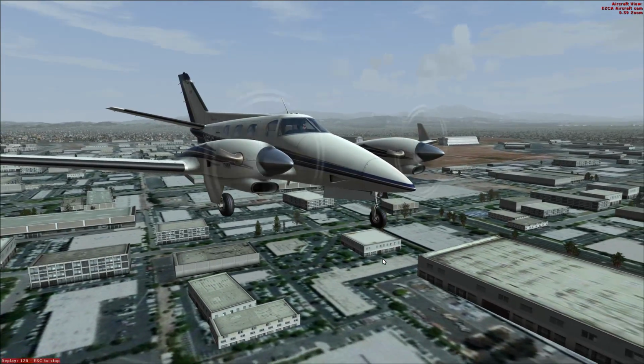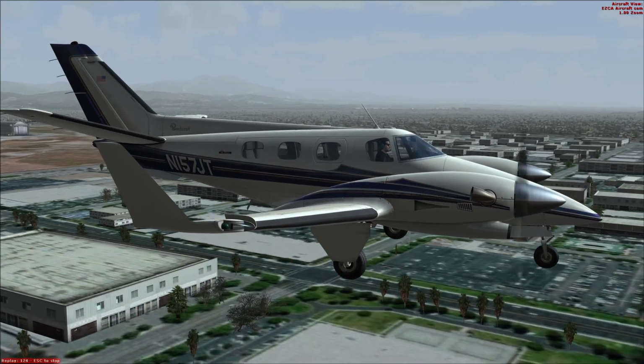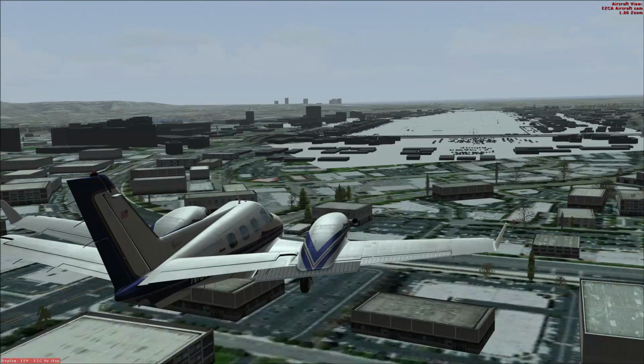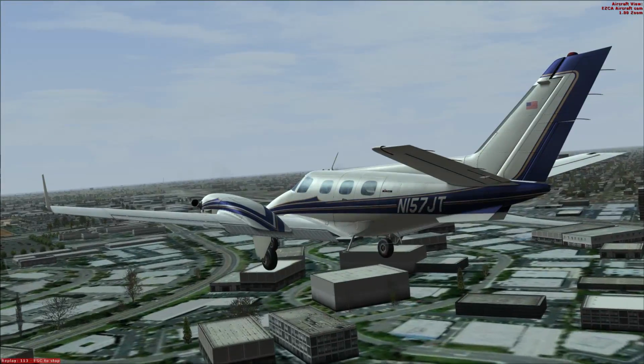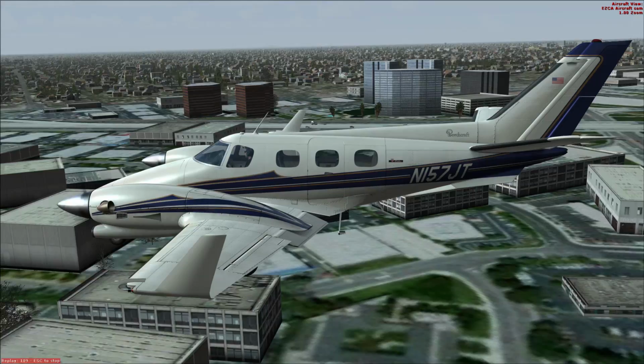I should stop gushing, but this is such an incredible aircraft. If you like to fly twins, maybe you want to do some instrument stuff on Pilot Edge, I do. Get this. Seriously get this. Without doubt, the single best twin-engine GA aircraft there is.